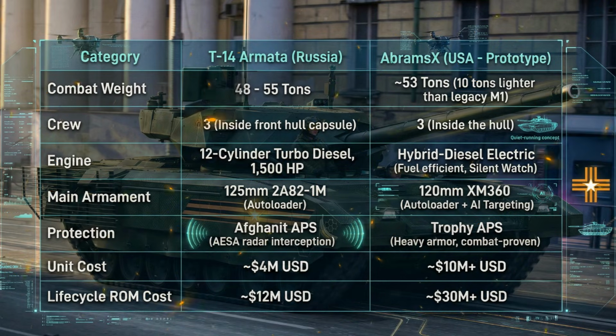Furthermore, the American Trophy APS is battle-tested. It has survived absolute meat grinders in the Middle East. The Russian Afghanit system? It's still just a brochure spec that hasn't survived a real large-scale war.